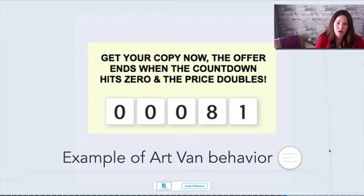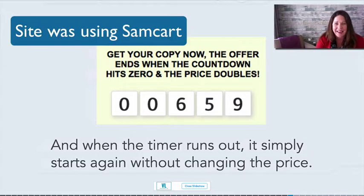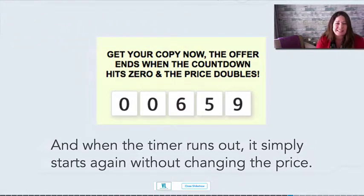So I waited for the countdown timer to go to the end to see if in fact the price would double. What do you know? The timer just started over. I don't know any of you that this is a good fit for. I know you. I know your businesses. I know what you're building. And I don't think, if you put yourself in the other person's shoes, that this would ever feel good to you as a customer.